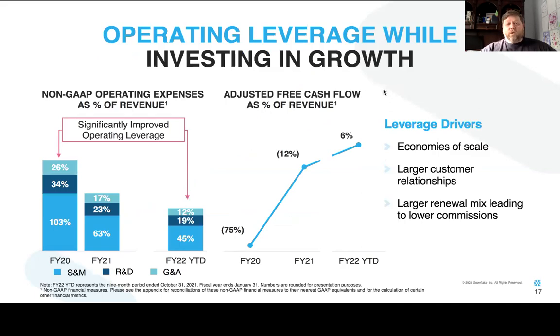I don't want to go too much in here as well, but again, they're talking about operating leverage while investing in growth, right? How do they spend money the right way to get more leverage from an operations perspective? So you can see here free cash flow as a percent of revenue into the positives here. They're looking at economies of scale, large customer relationships. We've already covered all this, and a bigger renewal mix leading to lower commissions. Now, salespeople should be very upset when they see this, but I get why it makes so much sense, right? The more they can focus on renewals, the less it's being counted as a net new sale and having to pay multiple people commissions on that sale, which eats into the margin.